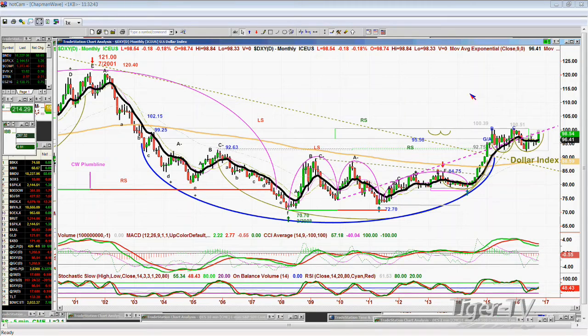Because it could eventually become a midpoint. This could become a propeller shaft to move to the 110 area, number one. Number two, if it had to break down now, it's got tremendous support. It's at 98.54. It's got support at 96.41, the 9-period moving average. And then that pattern of going sideways could continue longer.